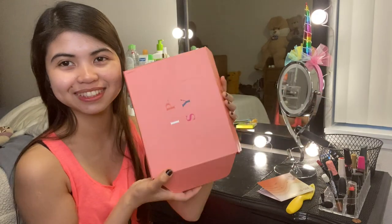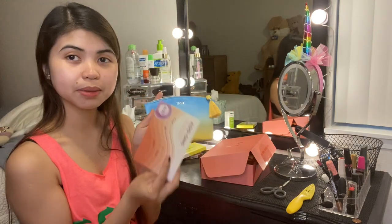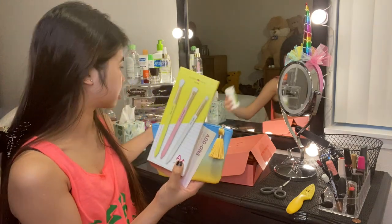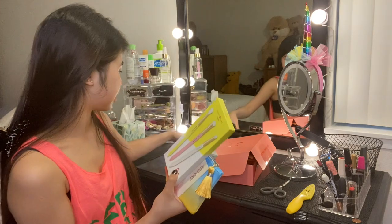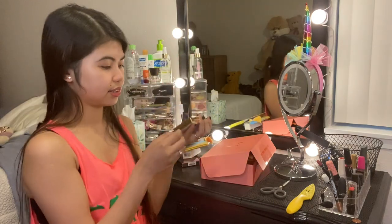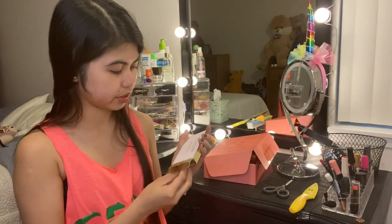So we got paper, Ipsy pouch, Sugar Rush Tarte brushes. We have this eye cream, Skin Glow Duo, and Tarteist Lip Paint. And this one, excited ako dito. I wanna see what's inside. So Vineyard Sori Eyeshadow Palette. Let's open it. Let's see what's inside the Vineyard Sori.